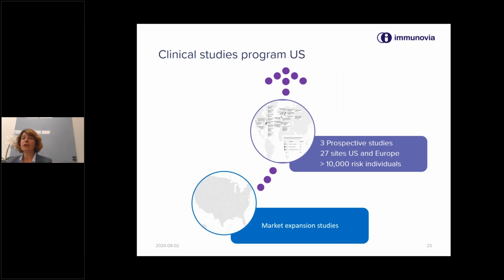We have here the market expansion studies, which are very important to be performed with US patients, so US samples in this case, that are also going to work on the intended use cohorts. All the results are going to be put together into the reimbursement test portfolio that is used to submit for different kinds of coverage and insurance.